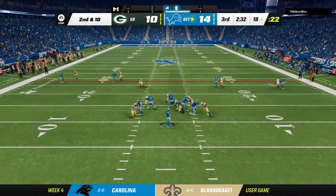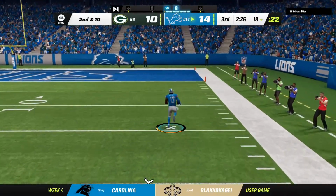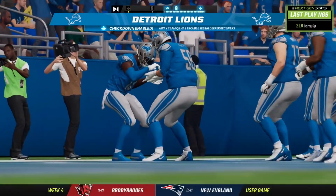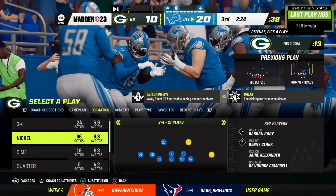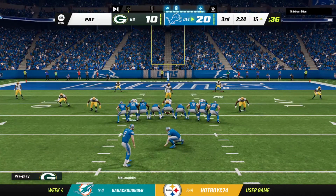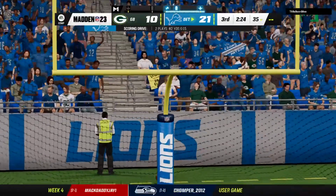On 2nd and 10, Goff. He's got a man, complete. The 20. Touchdown, Detroit. For as big and strong as some of these guys are, especially when you see them in full pads, it is sometimes hard to appreciate how truly fast they can move. That was incredible. McLaughlin now to add the PAT. It's good, and it's 21-10.